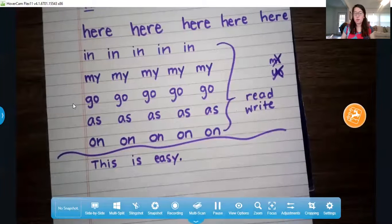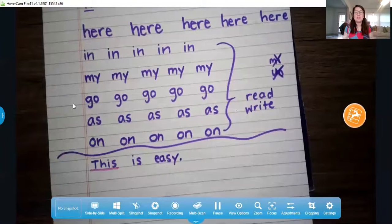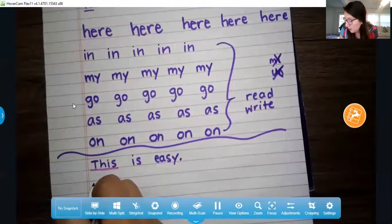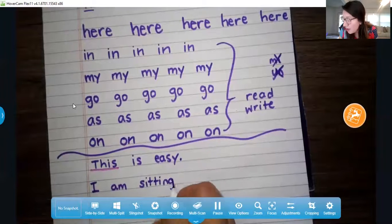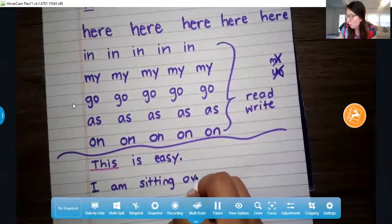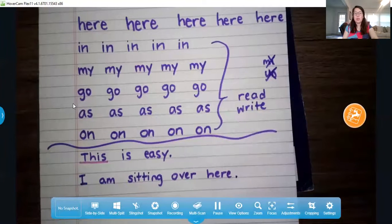So make sure, this, all right? Next word, we have here. Remember, here represents that you are somewhere, right? You are standing here. You're at a specific spot. I am sitting or standing or laying down. I am sitting over here. Again, here represents that you're somewhere, you're at a specific spot.